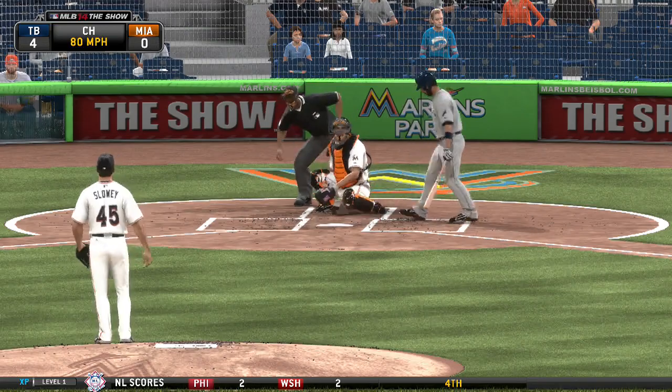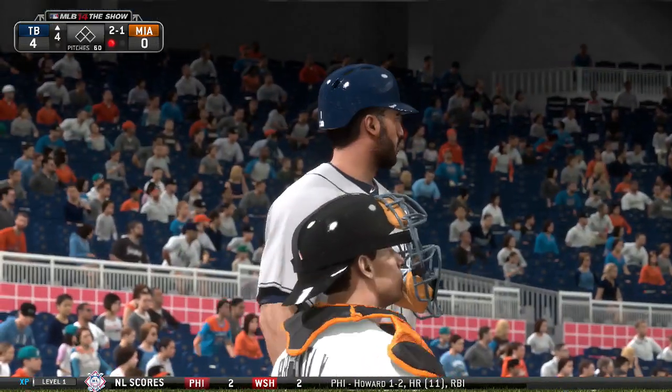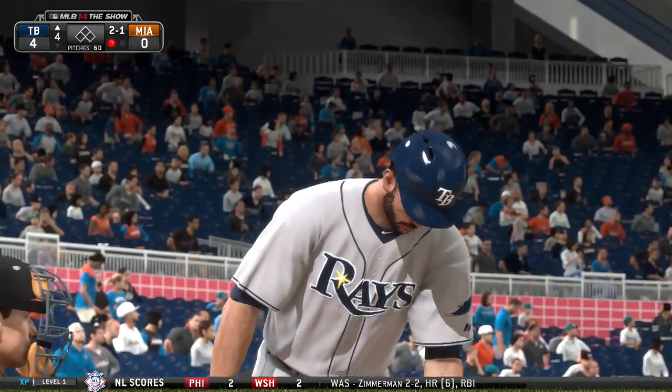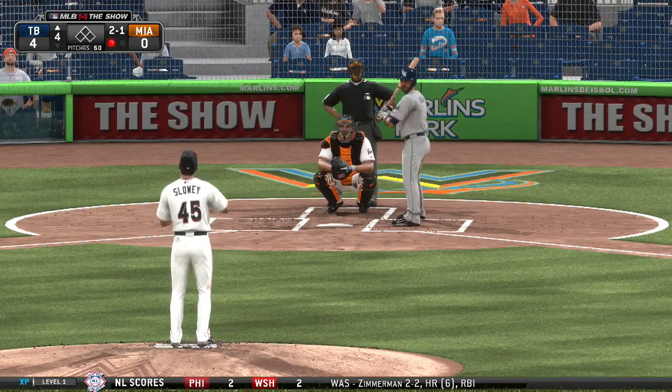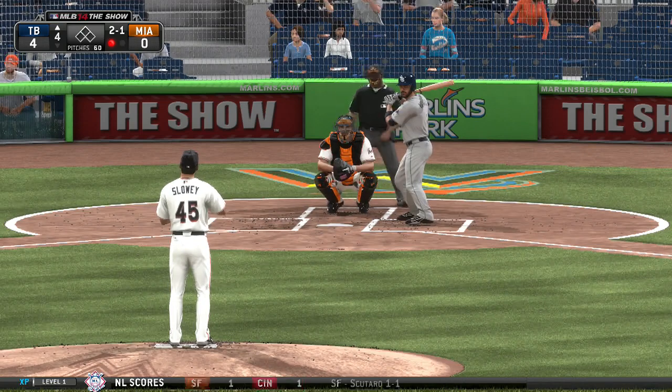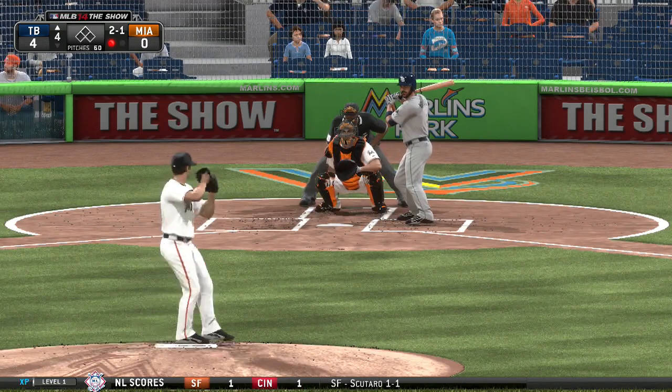Good change of speeds, but he lays off, 2-1. Gotta say, they've done a pretty nice job laying off that tough changeup. And I think you have to give some credit to that hitting coach. He's tried to tell him, that pitch is not going to be a strike. You got to wait and make him bring something up in the zone.